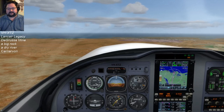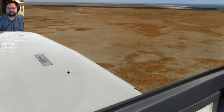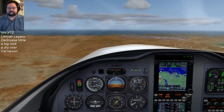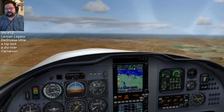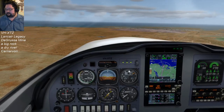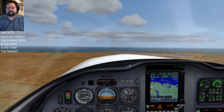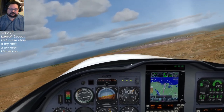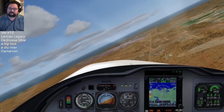There's our speed gear coming. Brakes off. Brakes are released and undercarriage is down. Pop some flaps now. Traffic Carnarvon, X-ray Tango Zulu is turning a left base, runway 22.